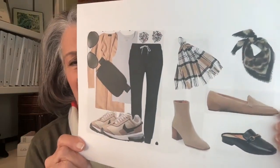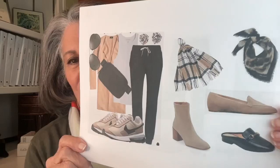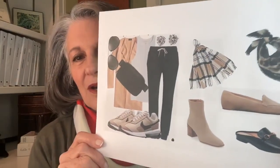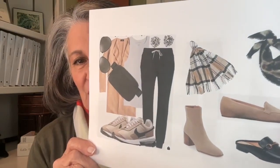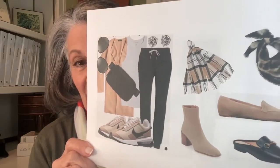And then, of course, as I said before, I'm a sucker for scarves. So whatever scarf is going to work back to the duster coat or the duster cardigan that you have on is going to be perfect. In this particular case, no additional jewelry added.